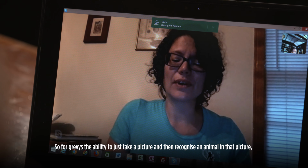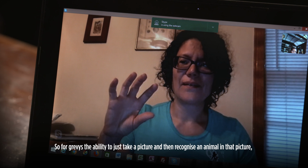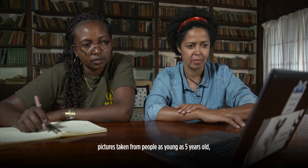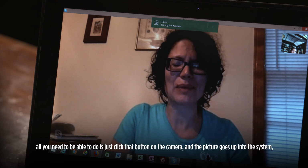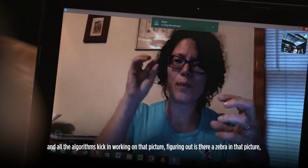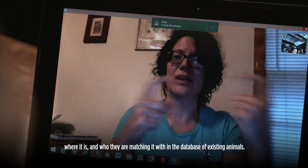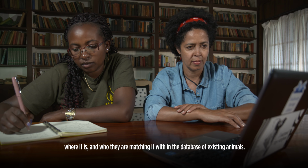And so for Grevy's, the ability to just take a picture and then recognize an animal in that picture, pictures taken by people as young as 5 years old. All you need to be able to do is just click that button on the camera and the picture goes up into the system, and all the algorithms kick in, working on that picture, figuring out, is there a zebra in that picture, is there more than one, and who they are, matching it to the database of the existing animals that we already have.